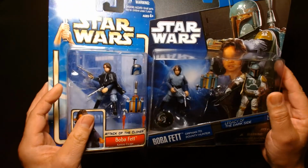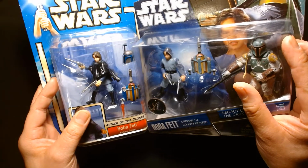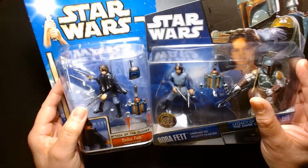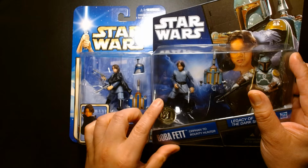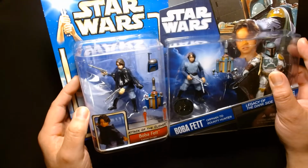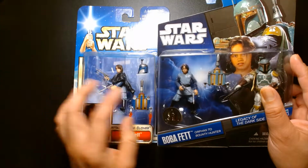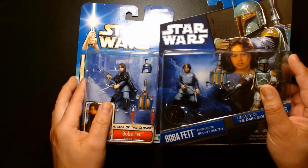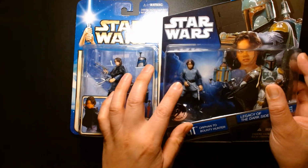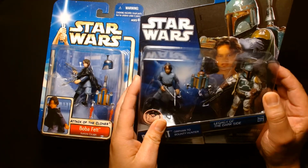And I believe this figure, I want to see parts of this figure. I'm not 100% sure if this is a complete reuse of this one. The poses are the same, the sculpting looks very similar, but I'm not 100% sure if this is a complete recast of this figure. It might be. There's a good chance that this figure is just taking the old figure and repackaging it. Likewise, I believe this Boba Fett figure might be a repackage of an older one also.